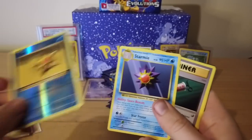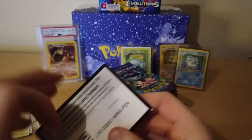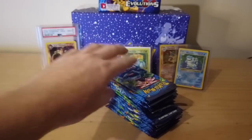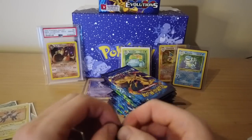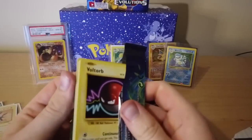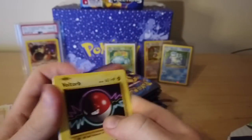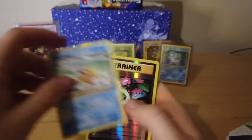We got a Staryu, a Starmie. I'm pretty sure I opened almost all of the boxes that Wizards of the Coast made, other than like Aquapolis and, why can't I think of the other one? The freaking green one. But yeah, I probably spent like $1,500 total on all of the boxes that I opened at that time. And now, like you saw in the beginning of the video, you can literally sell just one of them for like $15,000. I got a lot of really cool cards out of them though, so I'm not even complaining.